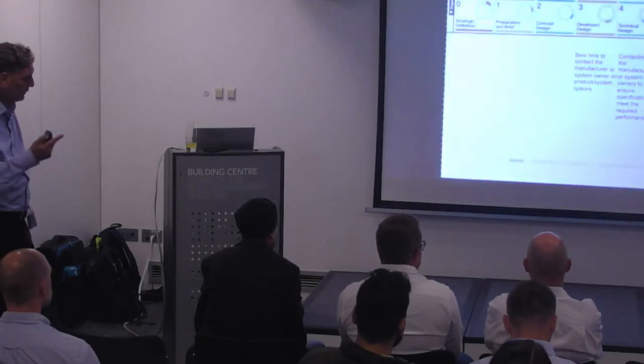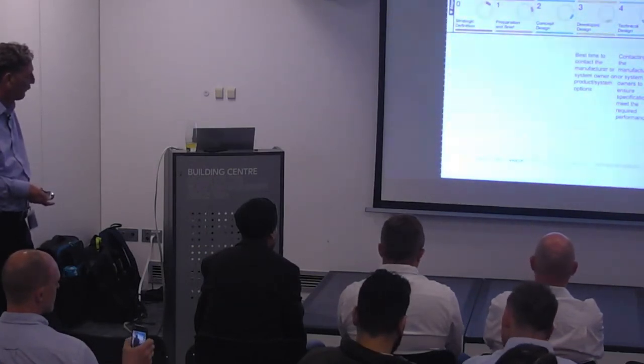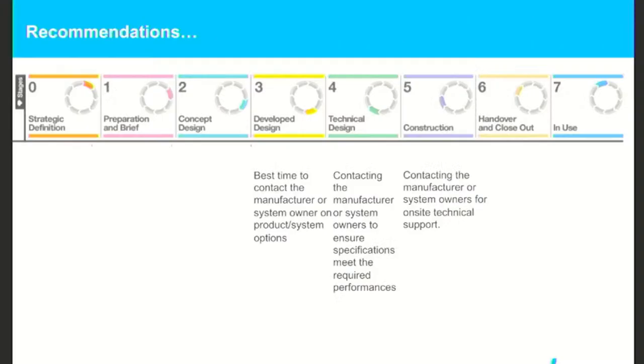Where do we do this? Again, this has been brought up before. Is it stage 3 or is it stage 4? Typically it's stage 4. However, again, I was on site this week in Manchester and the guys have built some walls and they don't know what the size of the doors are. Sorry, the weight of the doors.